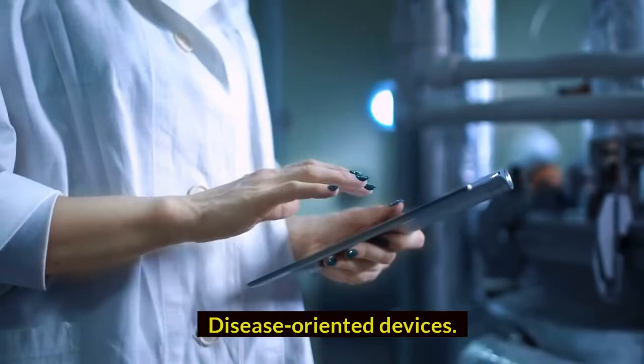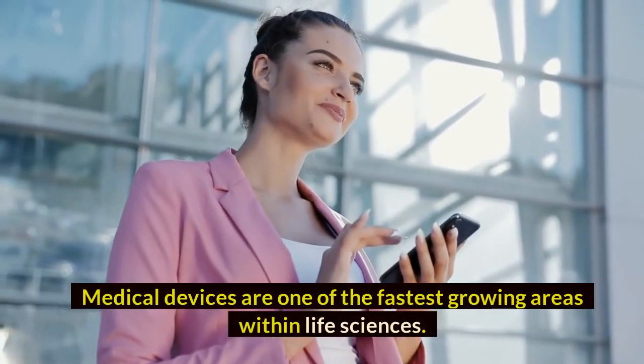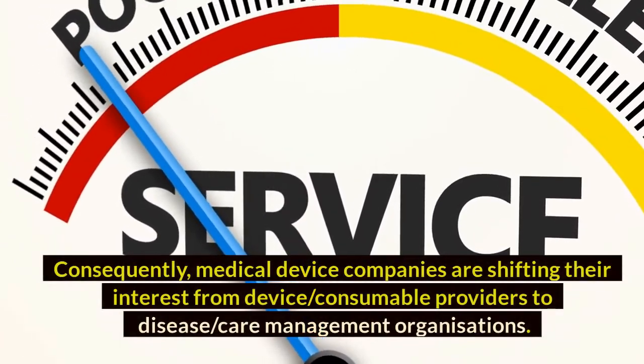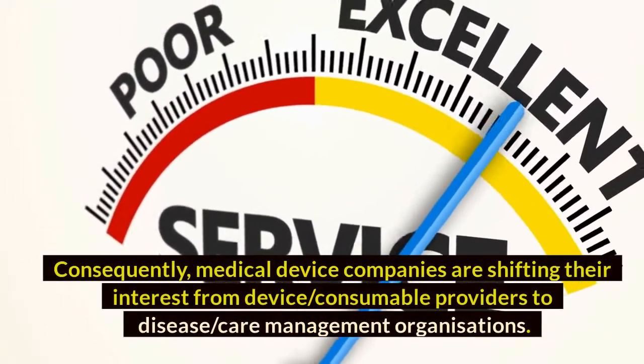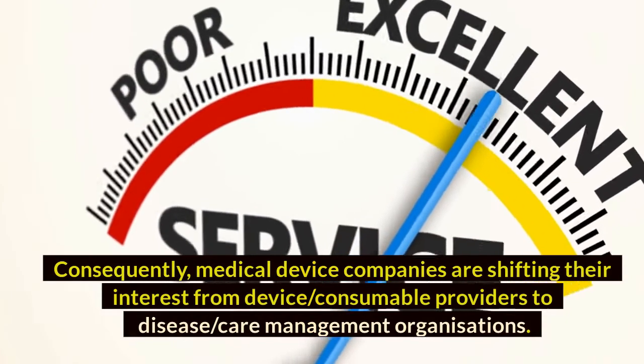Disease-oriented devices. Medical devices are one of the fastest-growing areas within life sciences. Consequently, medical device companies are shifting their interest from device consumable providers to disease/care management organizations.